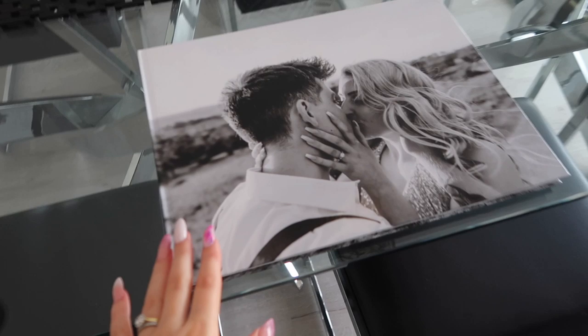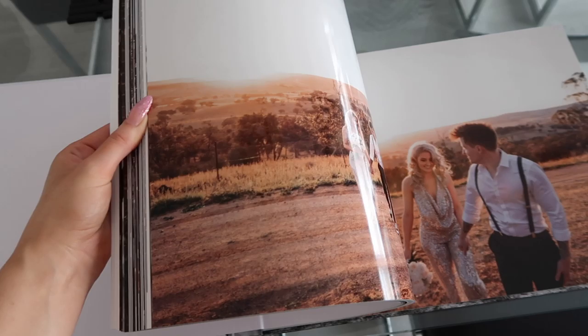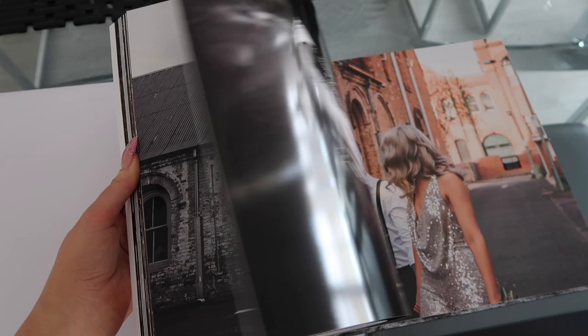I also got our wedding album printed, and I ended up just doing this on Vista Print because I wanted a photo album with all of my favorite photos from the wedding and all of our family photos. Because I found it very hard to pick prints, I just got all my favorite ones printed in this one big massive coffee table book. So I can look at this whenever I want to look at my wedding photos. And yeah, that turned out really nice.